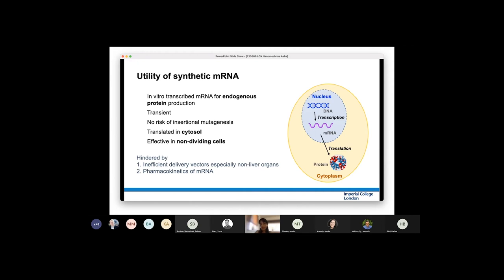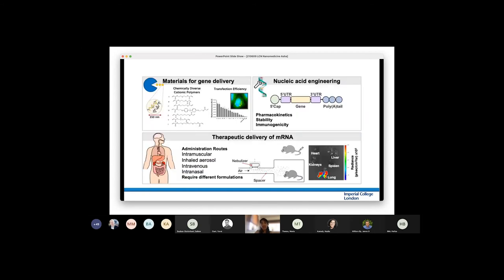Another interesting thing about messenger RNA is that it can encode for many diverse proteins, but the basic properties of the mRNA can remain similar in that it's a negatively charged biomolecule. So my lab is interested in different aspects concerning the delivery of mRNA.